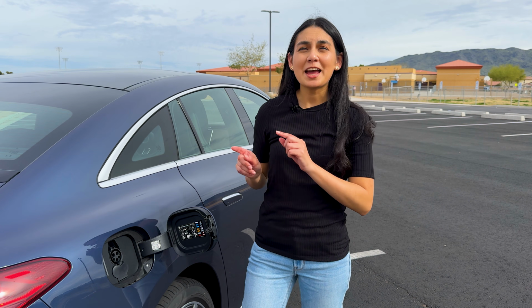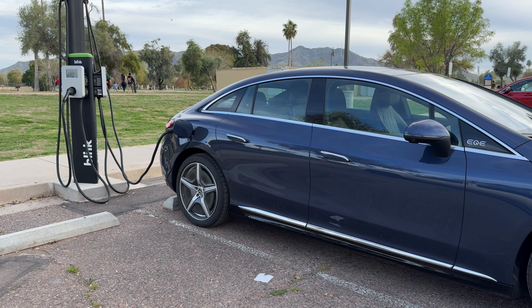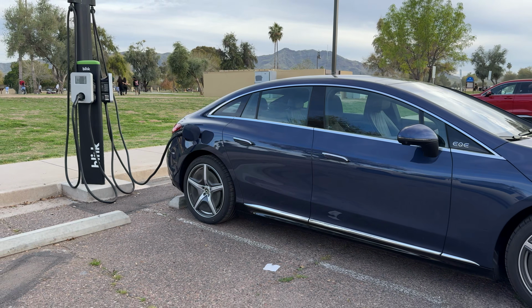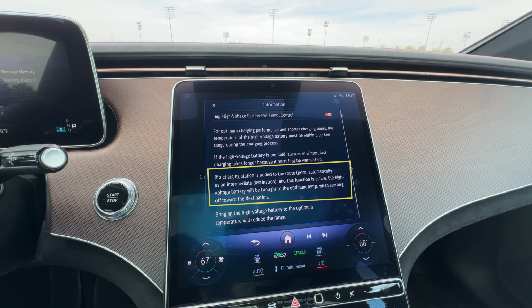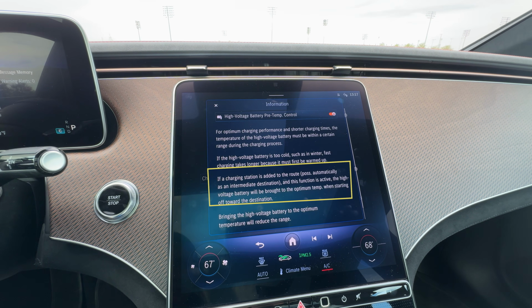For charging, we have a 9.6 kilowatt onboard charger. This should fill up your car in around 9 to 10 hours when plugged into a level 2 EVSE. It also features battery preconditioning for fast charging. You can activate this feature by setting the navigation to go to a DC fast charger like EVgo or Electrify America, and it'll automatically start preparing the battery for charging.